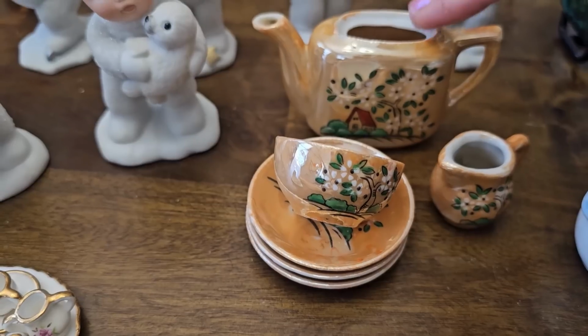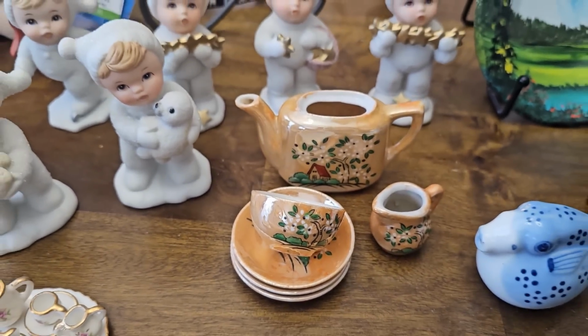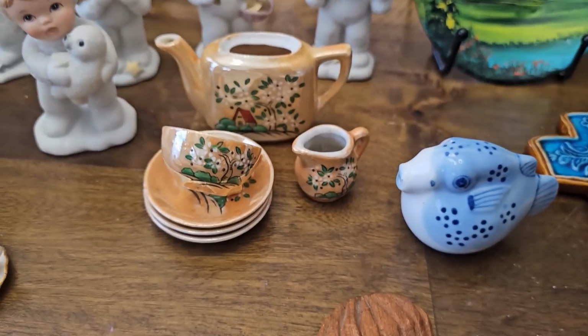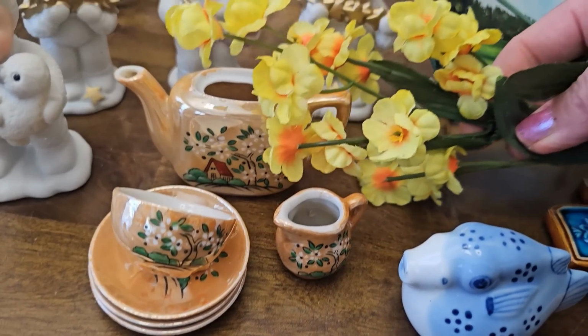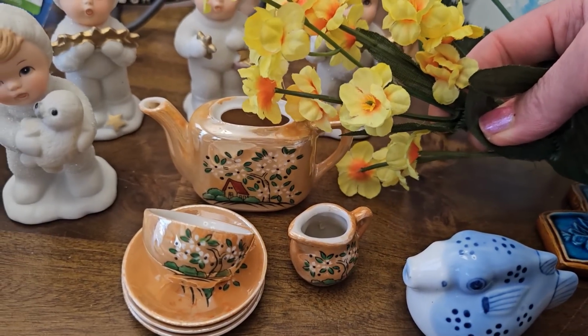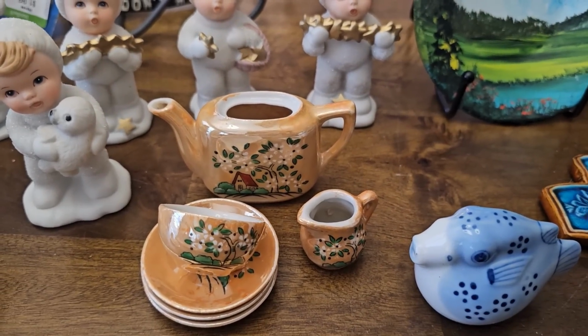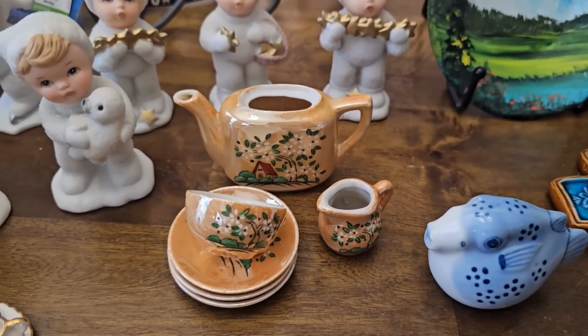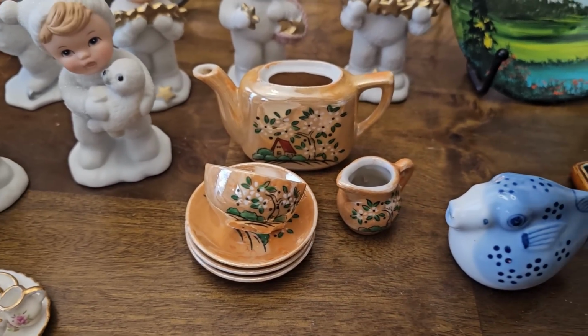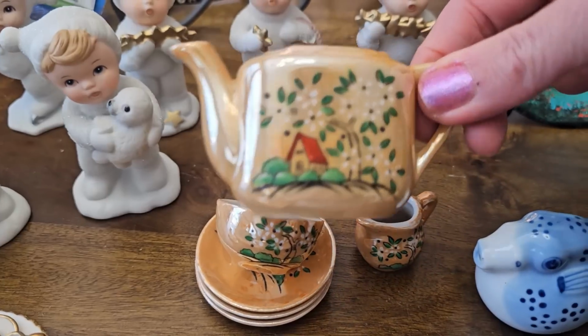The teapot is missing its lid, unfortunately, but I had a thought. If you were to put a little sprig of mini flowers, little mini blossoms in there, and use it as a vase, it would still be beautiful. $12 on the lusterware set.